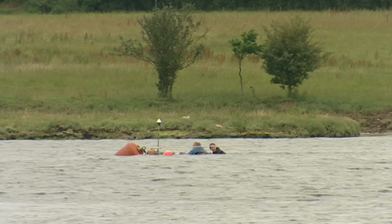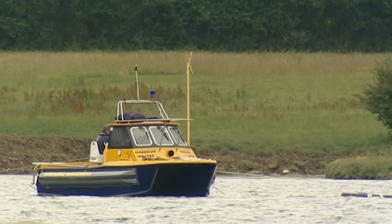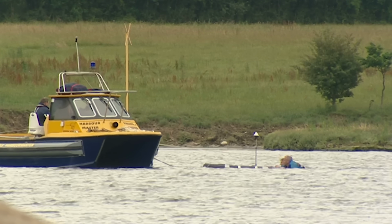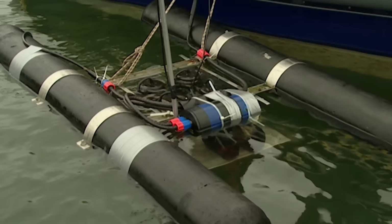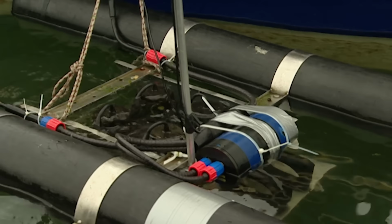Our first job is to get the geophys underway. And here we're using the latest deep-sea sonar technology. Depending on how much of the hull is left in the mud, this might tell us how long this ship was. But this system has never been used in such shallow water before.